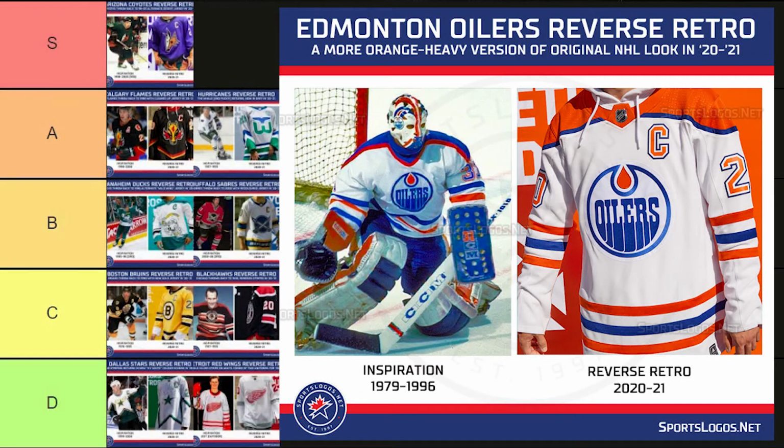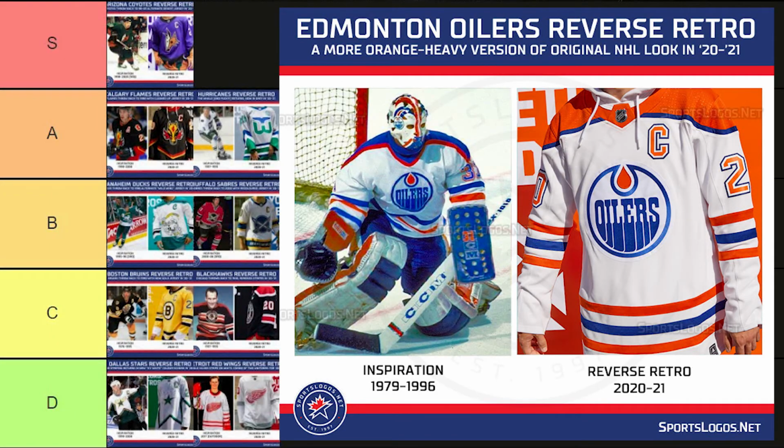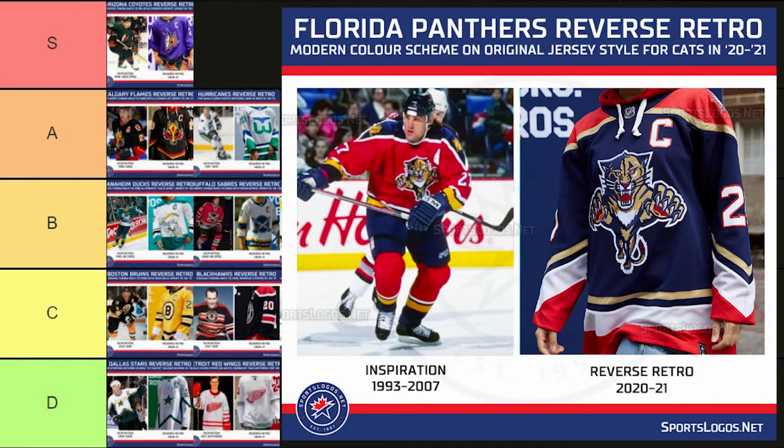Up next we have the Edmonton Oilers. To me, this just looks like another Edmonton Oilers jersey. There's nothing really that new or original about it. I wish they had played around with this jersey instead. I think the logo is way cooler, and I think the colors are nicer too on this one. I don't think it's a terrible design, but it's not all that original, so I think it goes in C tier.